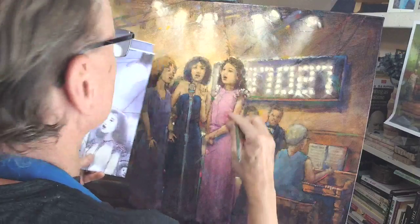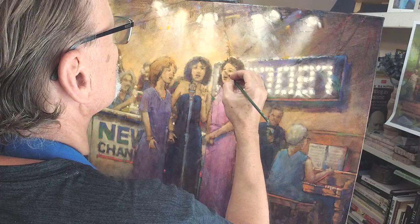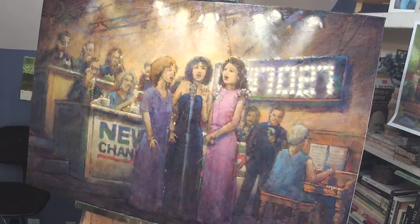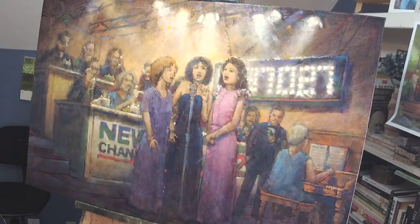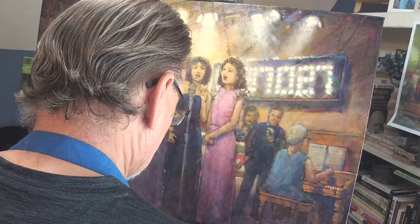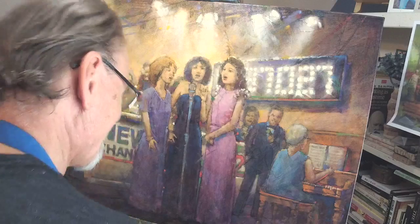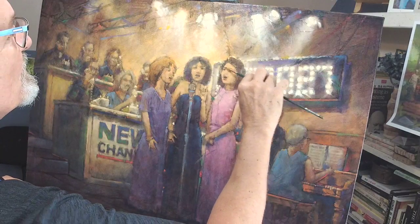This is not at all supposed to be a portrait of these three girls, because we don't really know what they look like. I'm doing this painting for this woman. The picture was taken about 39 years ago, so she has gotten a little older than she is here. In this picture, I think she's 13 years old.